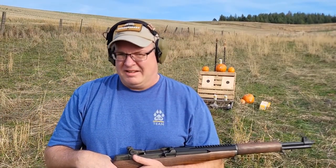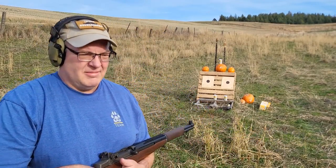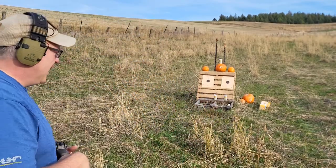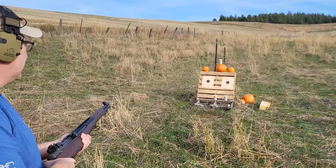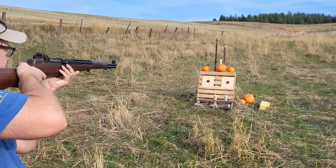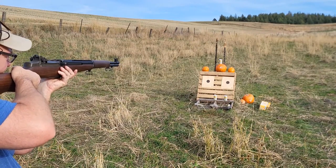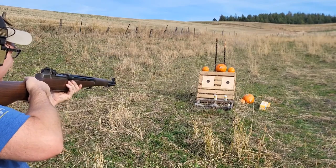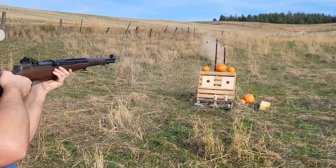I am going to simulate charging a Nazi line with pumpkins for heads and soda can testicles. Alrighty, M1 Garand. Safety off. 8-round clip. Let's kill a can or testicles.